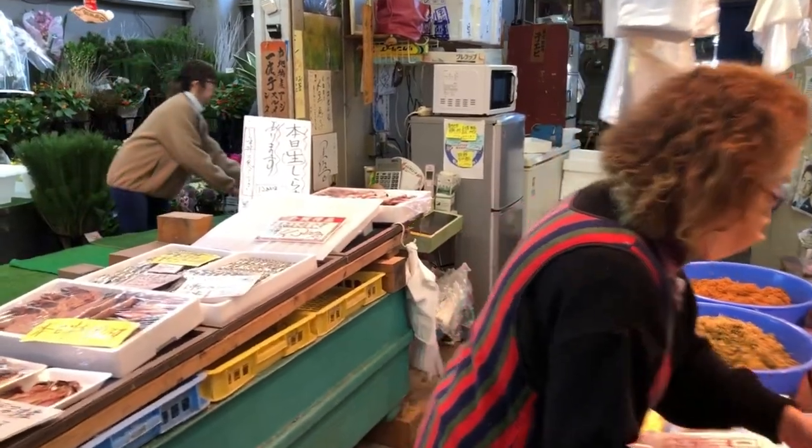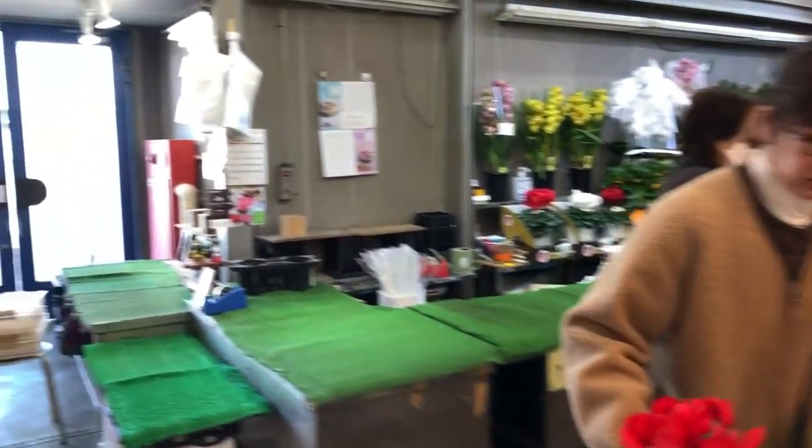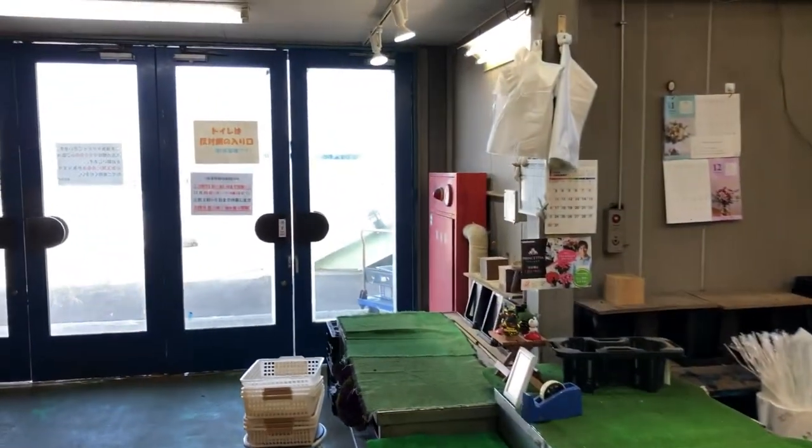And if you're ever in the Kansai area near the Kansai International Airport in Osaka, check out the Izumisano Fisheries Cooperative Blue Sky Market.